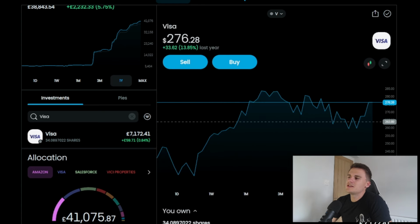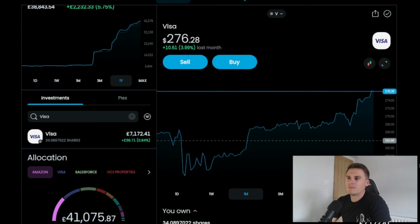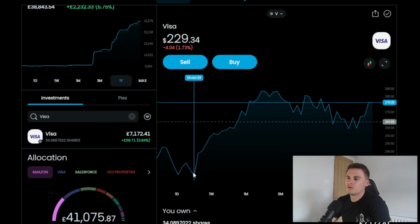And actually, Visa has been doing very well in the past week or so, up around 3.3%, and the month about 4%. Now, I was buying around this sort of level. I actually bought around 233 and then carried on buying up to this point. And sort of left it after that, but I added heavily just around here, so it sort of brought that share price up overall. Now, I'm not too concerned.